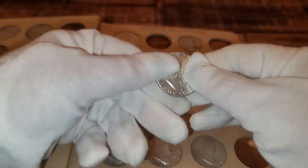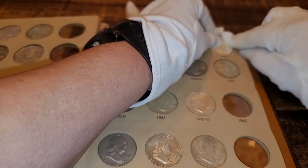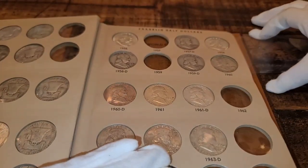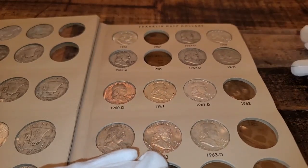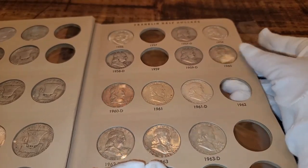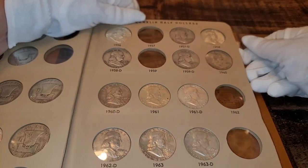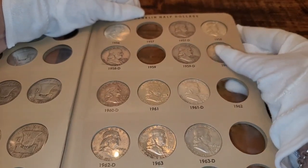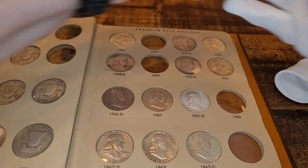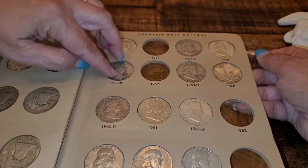So let's go ahead and put it in the album. Well, this really does look nice. And considering how much I paid for it, I'm really happy. Slide this back in. It is tricky when you're sliding it in and out. Whoops, there it is. That's what I was worried about. Let me take off my gloves for this part. There we go.